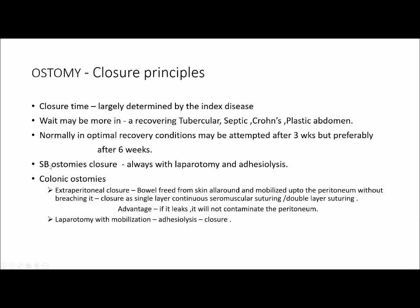Now, if you're doing a small bowel ostomy, remember it is always closure with laparotomy, adhesiolysis, and closure. Remember that. Small bowel, always laparotomy, adhesiolysis, and closure. Small bowel. The large bowel, you've got two options.